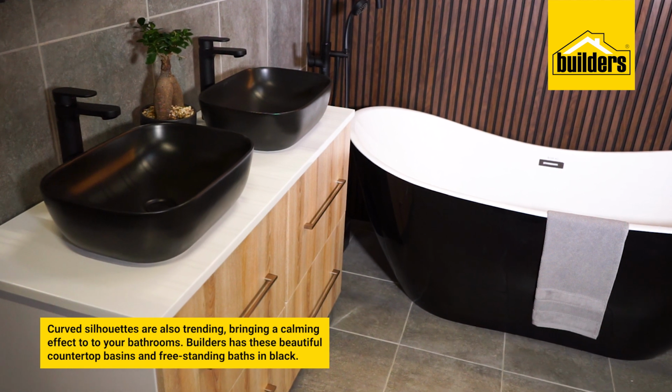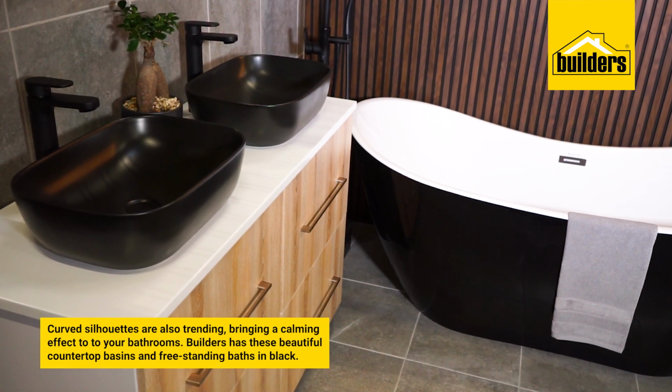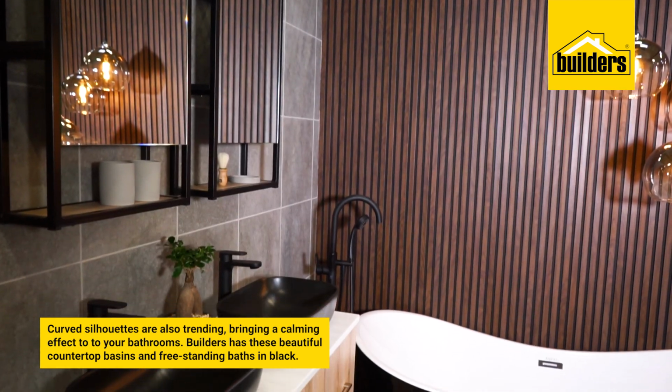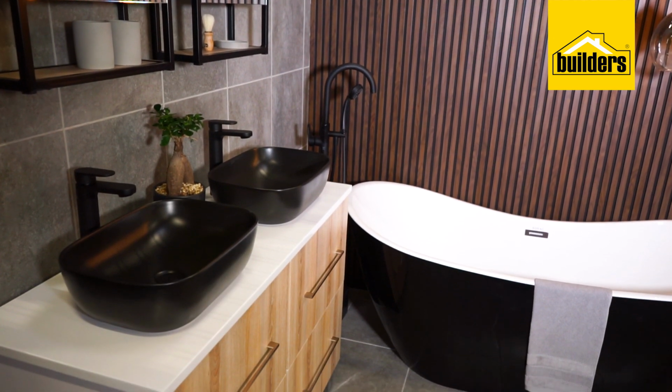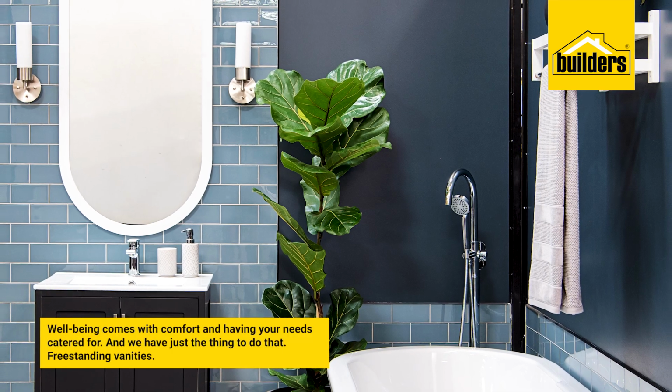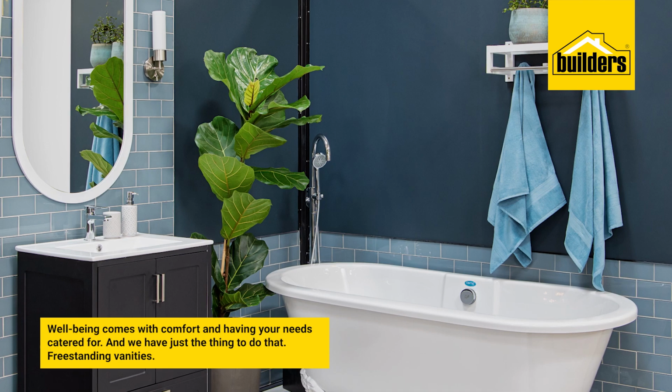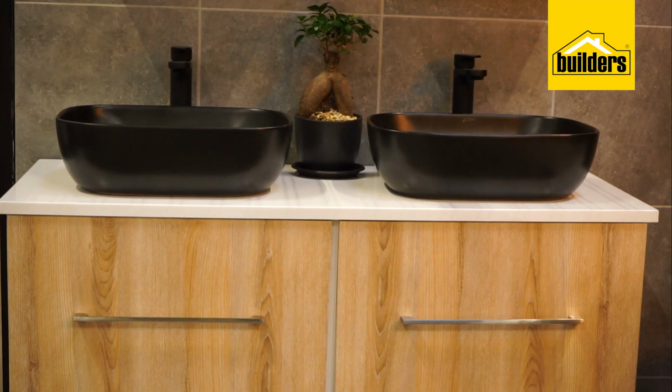Curved silhouettes are also trending, bringing a calming effect to your bathrooms. Builders has these beautiful countertop basins and freestanding baths in black. Well-being comes with comfort and having your needs catered for, and we have just the thing to do that: freestanding vanities.